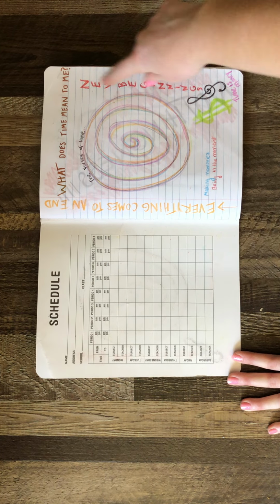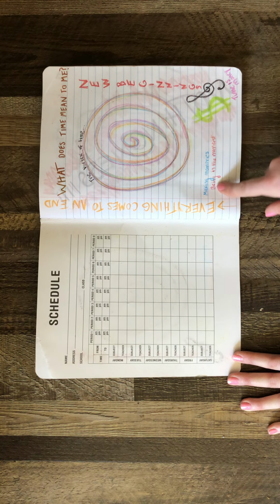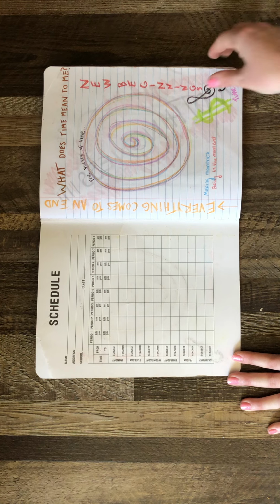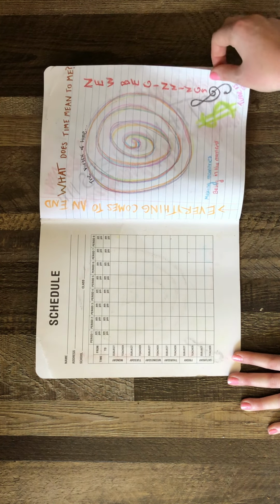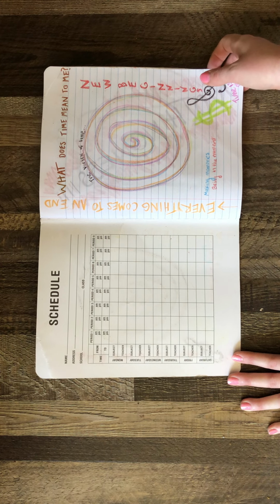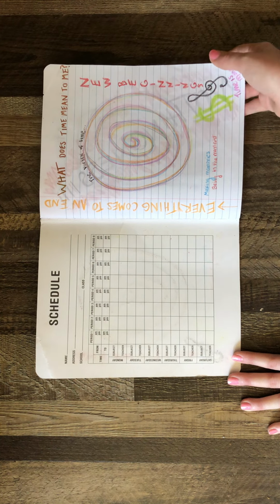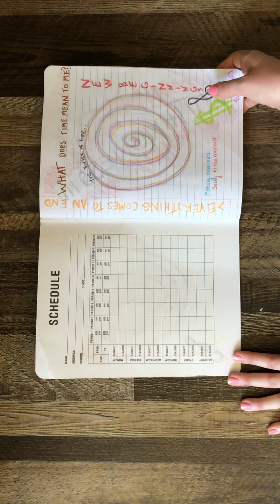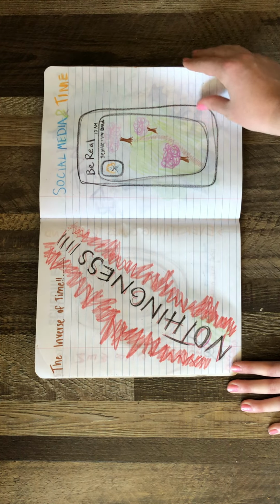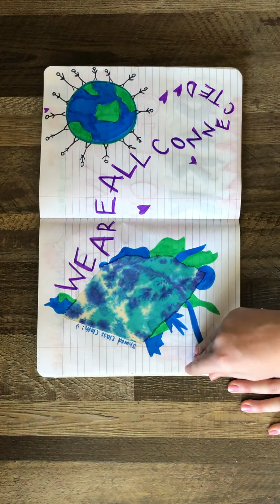I wrote some new beginnings. My choir teacher in high school would say time is money, so I included that. And making memories and being in the moment. I used all colored pencils, which was interesting, and I think I was still a little hesitant on different types of things and different writing utensils that I could use for this. So that was an interesting thing that I noted when I first looked back on it. As you can see here, I was really only using colored pencils and only drawing about time.